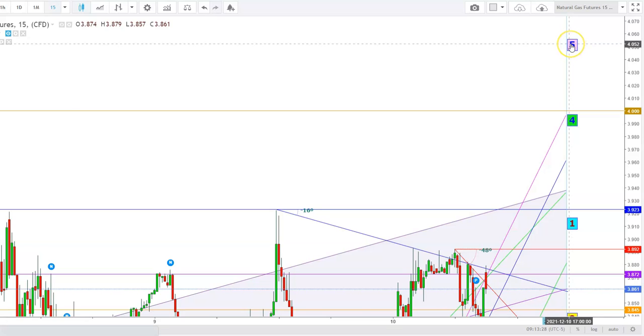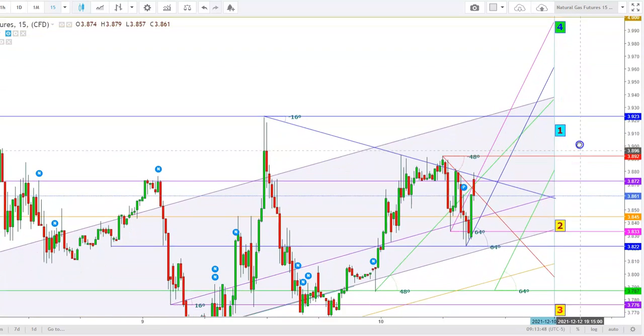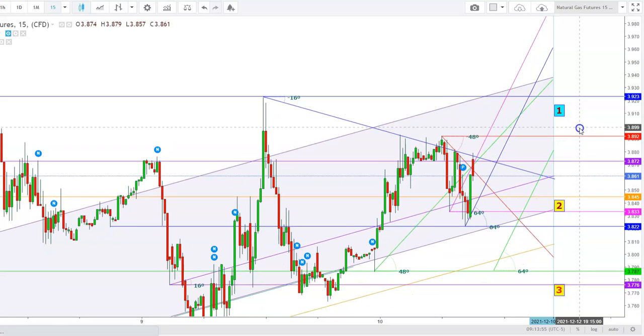4.052. So friends, this will be my fifth expected closing level, and the fourth expected closing level will be just below 4, at the level of 3.994. Natural gas futures could find this weekly closing here. So these are my five expected trading zones for this week.